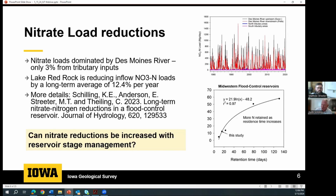The graph in the lower right says that the work at Lake Red Rock is really consistent with other Midwestern flood control reservoirs in terms of the load reduction we might see relative to how long the water is retained in the reservoir. So you can see where this study fits in at about 12%. This is actually Saylorville, and other watersheds with longer residence times get more nitrate load reduction.